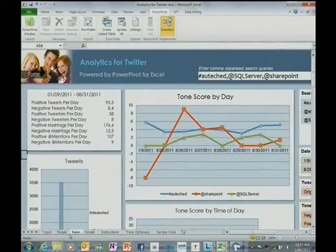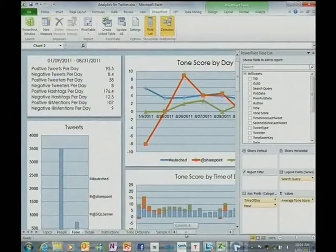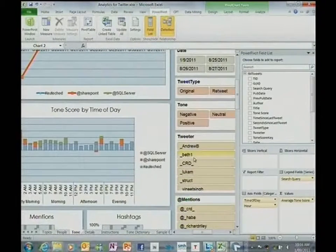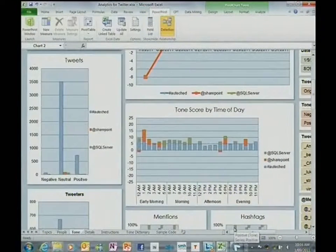SharePoint. And you can see the analytics by tone instead. So if you want to look at all the people who said nasty things about you, or good things, and who it was, you're able to drill down to that level. So it's a pretty interesting way, as you can see. It's not only structured data. You could be working with unstructured data like Twitter feeds and the likes.